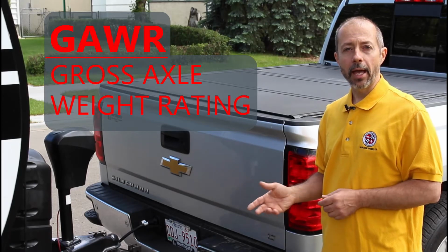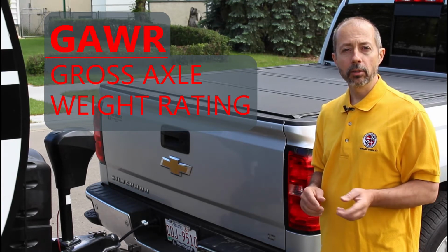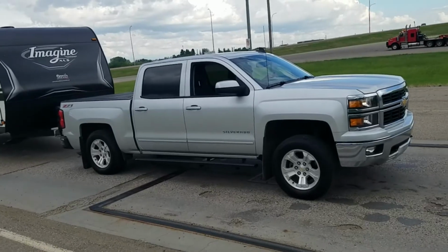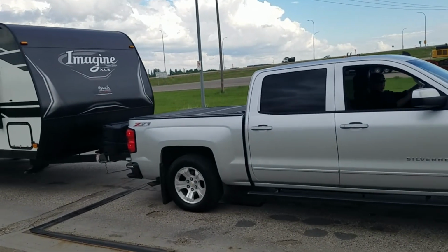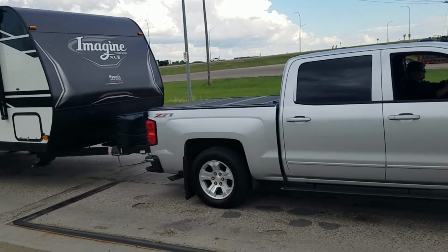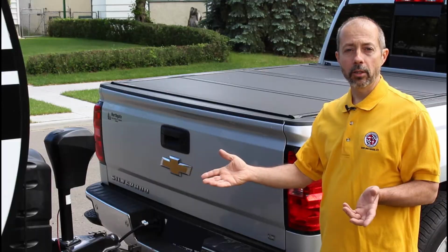GAWR, gross axle weight rating. Two numbers are required here, of course, because we have a front axle and a rear axle. If our cargo isn't distributed well, we can overload one of the axles while still remaining within the allowable GVWR. So, we weigh the front axle alone, and we weigh the rear axle alone, and we verify that each one is safe.